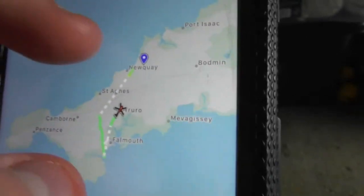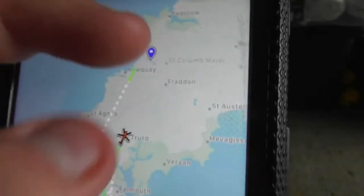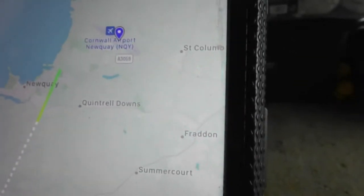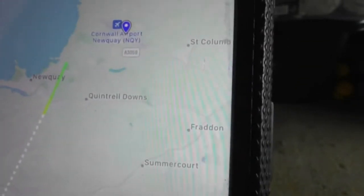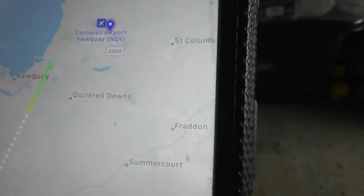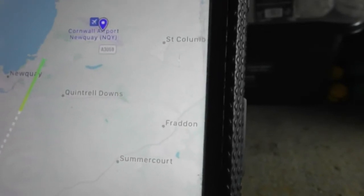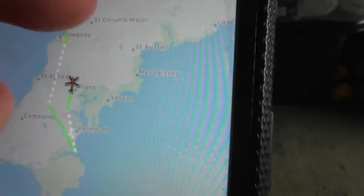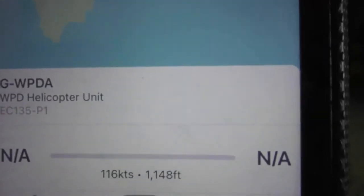But it looks as if it's going to go back to where it started, probably back to Newquay Airport, I think, for a break, and then it might be coming back here, probably this afternoon. It might go for a fuel stop at Newquay Airport, and then be on its way back to its base at Bristol Airport, because I think that's where it has come from, apparently.